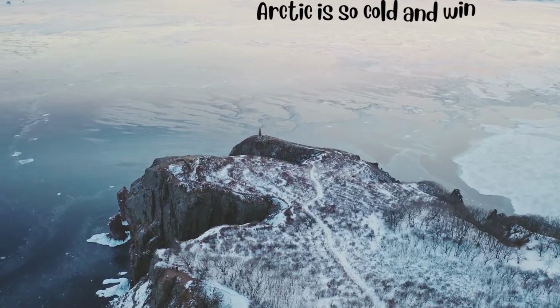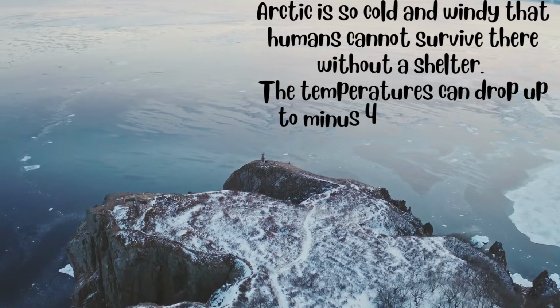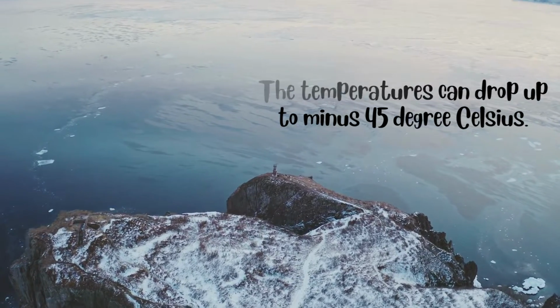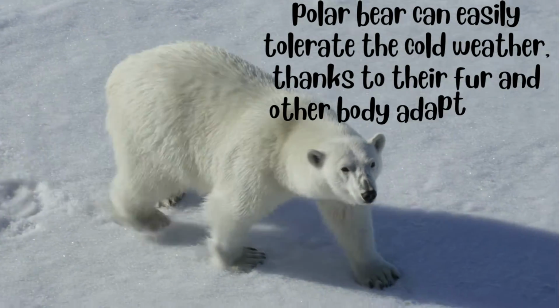Arctic is so cold and windy that humans cannot survive there without a shelter. The temperature can drop up to minus 45 degrees Celsius. However, polar bear can easily tolerate the cold weather, thanks to their fur and other body adaptations.